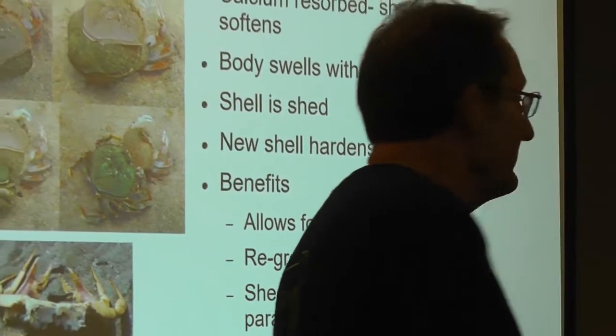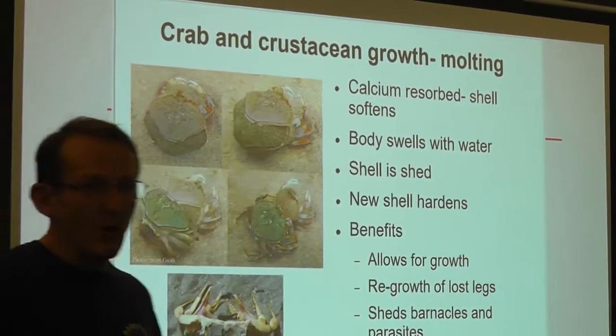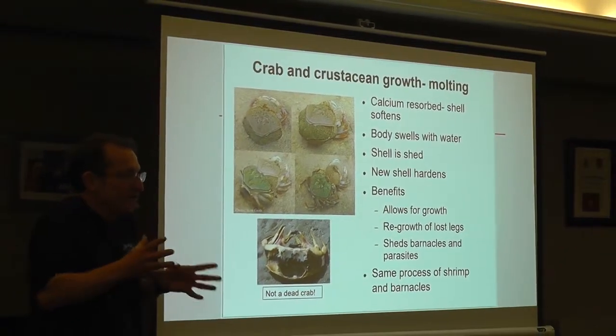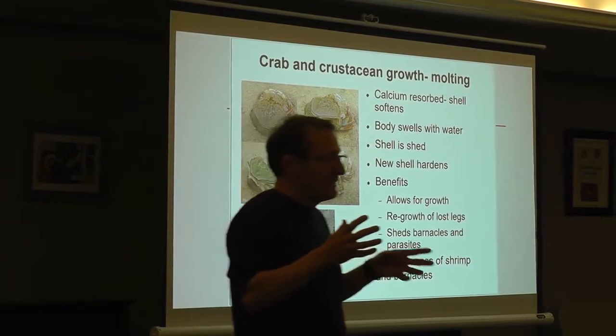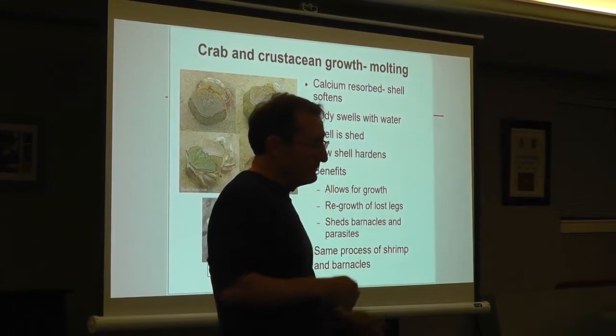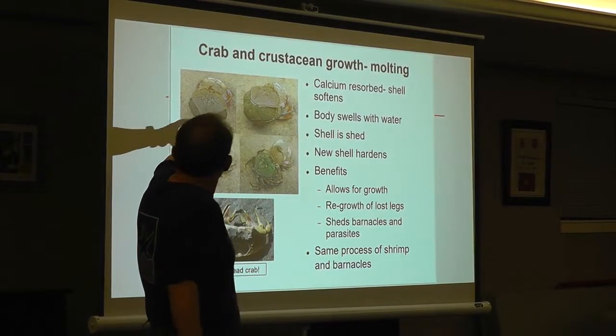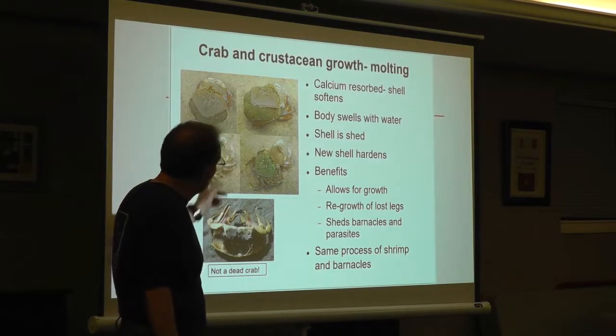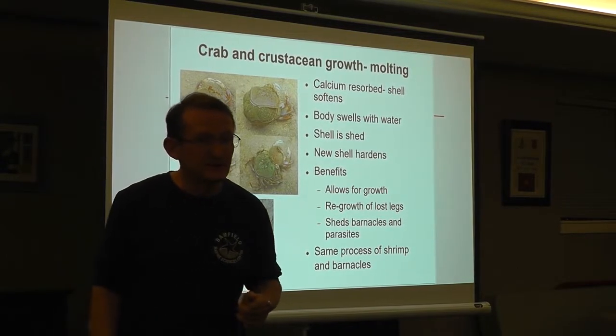For me, one of the most amazing things about crabs is that they can molt. And if you can imagine walking completely out of your skin to get bigger, that's what a crab does. So how does a crab, which has a hard outer skeleton, do it? It basically, literally walks out backwards. This is a Dungeness crab walking out backwards from its shell.